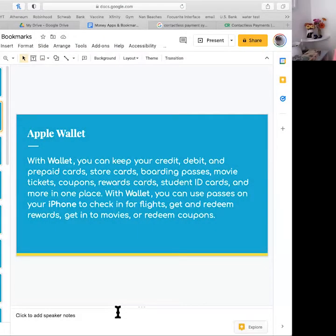Let's talk about Apple Wallet. With Wallet, you can keep your credit cards, your debit cards, and your prepaid cards, store cards, boarding passes, movie tickets, coupons, reward cards, student IDs, and more in one place. And with Wallet, you can use passes on your iPhone to check in for flights, get and redeem rewards, get into movies, or redeem coupons. Now, not all vendors use Apple Wallet, but more and more do.